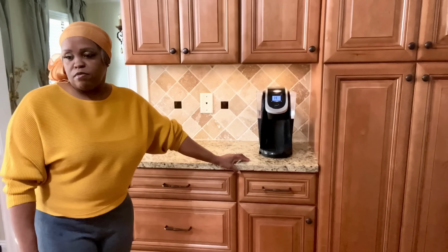I say it's going to be simple because this time all of my coffee mugs and all are up here, so I don't need those out. Then I have my K-cups and all here.